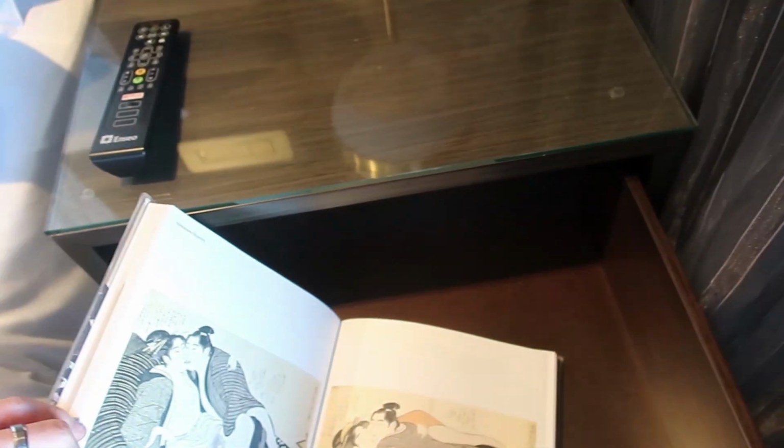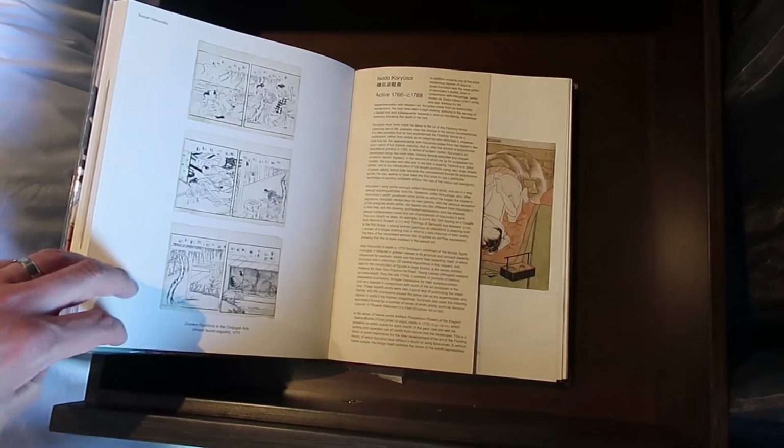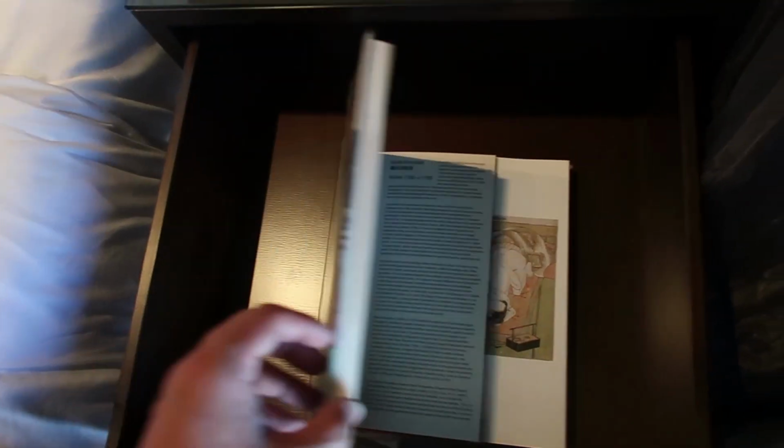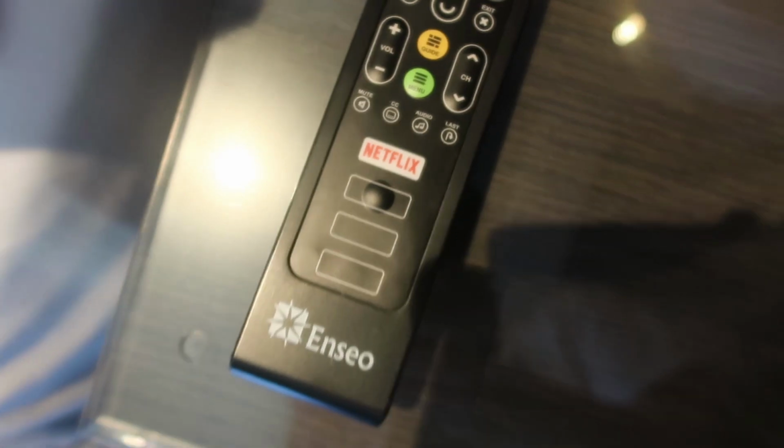Are you serious? What? Kama Sutra? Oh, so they're not going with the Bible approach here. TV remote with a button on it that I'm recognising as the word Netflix. Second TV here.